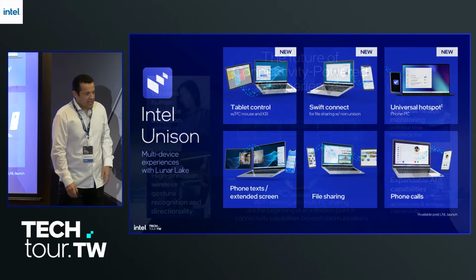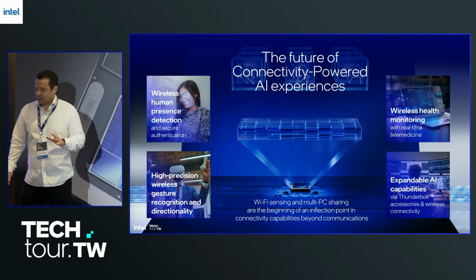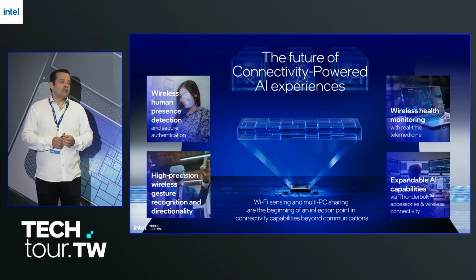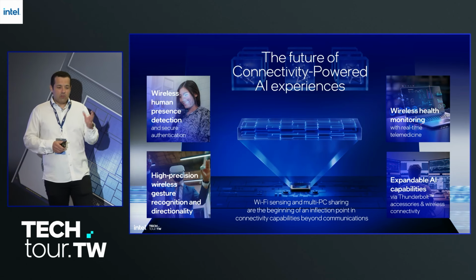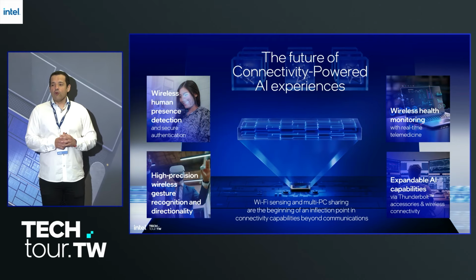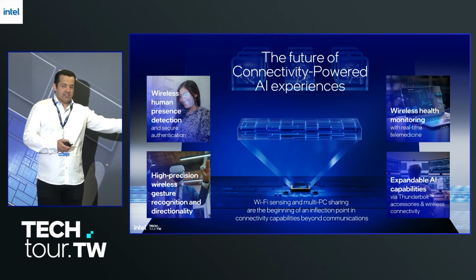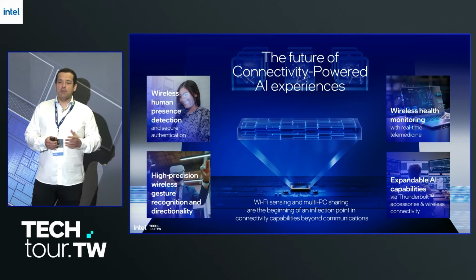All right, so with that, let me conclude. Everything that I've talked about so far was about what is available in Lunar Lake, meaning the present. I want to just, in one slide, tell you about how we see connectivity evolving in the future. With the advancement of the AI PC, we see a lot of opportunities for essentially changing the way people experience the PC in the future. Wi-Fi sensing, which when Leo came next to the PC just woke up the PC, is just a baby step.